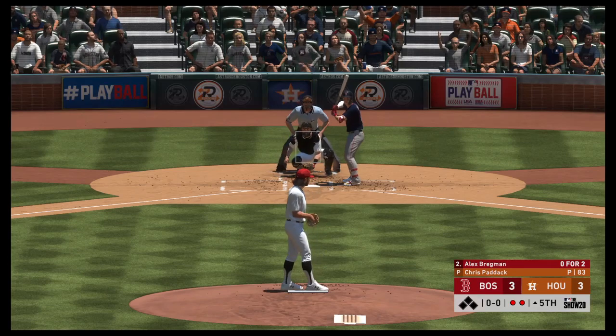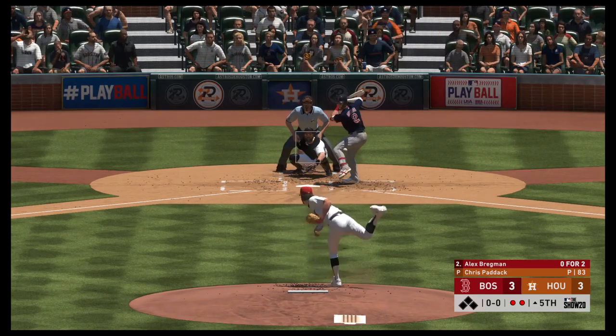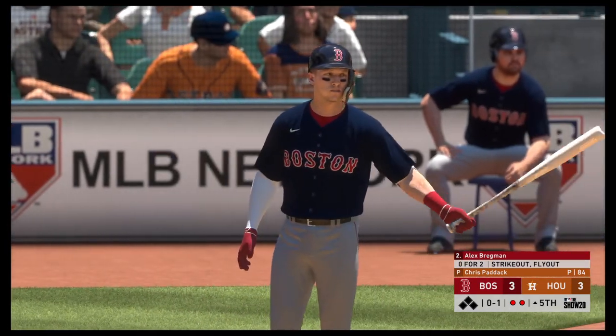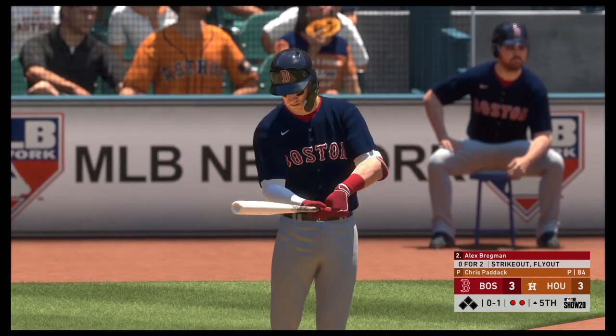To the plate now, Alex Bregman, as he'll take a changeup here for strike one. 0 for 2 for him to this point.